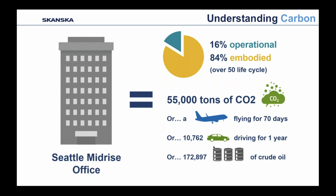So because of this, we started getting questions about how Skanska could help our clients reduce that embodied carbon piece of the pie, especially in places where it was such a big piece of the pie. And that led us to thinking about how we could start to inform material choices in the specifications and procurement phase to drive embodied carbon emissions down of all those materials.